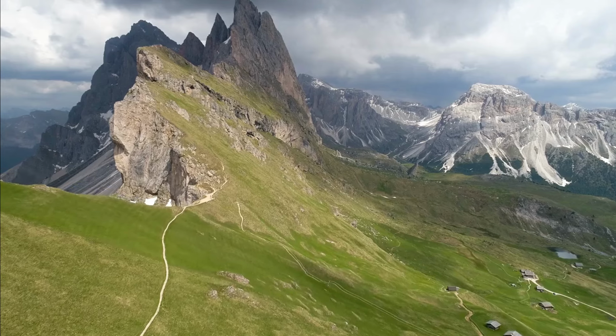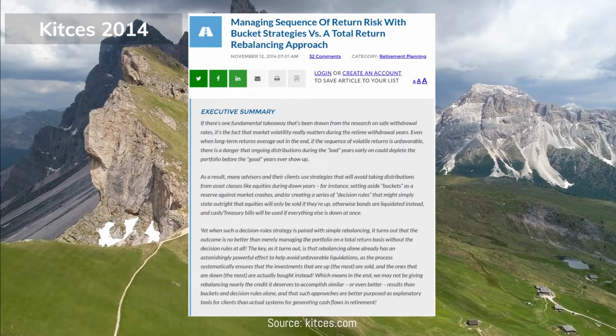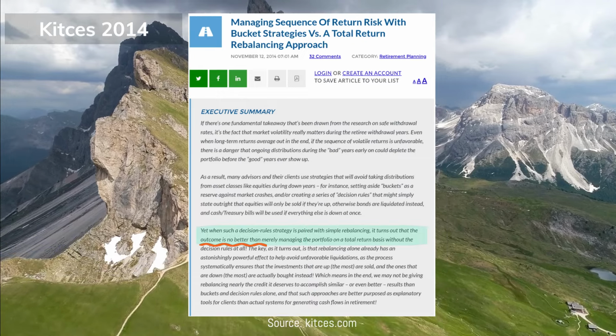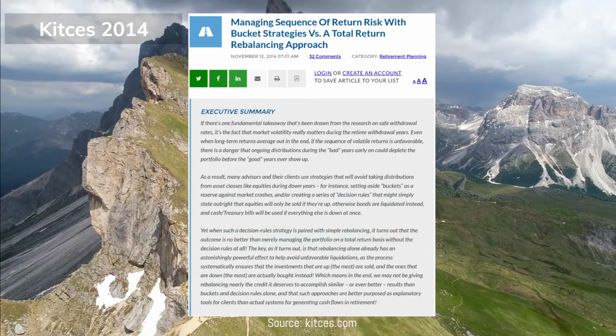As I discussed in another video, Michael Kitces concluded in his detailed 2014 analysis that a simple 60-40 portfolio, rebalanced annually, matched the performance of the more intricate bucket strategy.